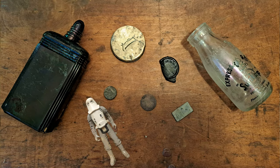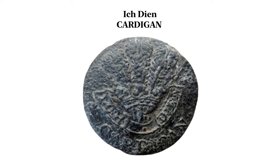So now to the finds. I have this great array of mudlarking finds here in front of me. Let's start with the oldest ones first, and they are the coin and the button. So let's take a look at this button.